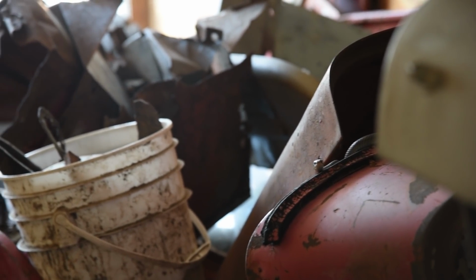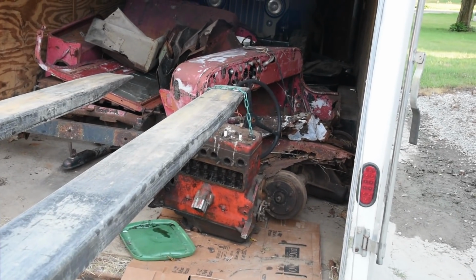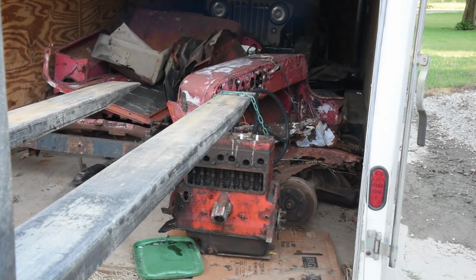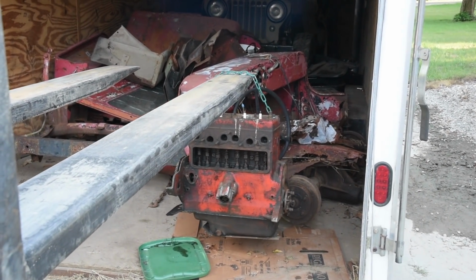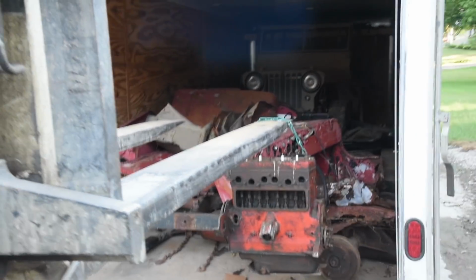And then I get unloading all the parts. I can tell he's staring at me. Maybe he wants to be friends. If we didn't have access to a forklift, would I really be messing with all this stuff? No. I love the forklift.